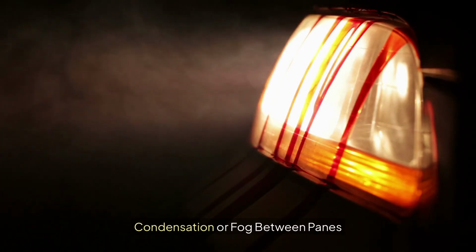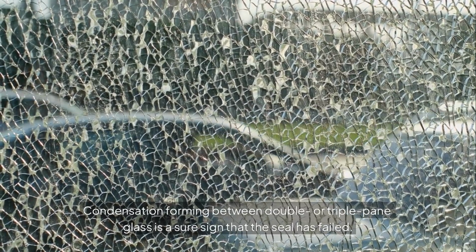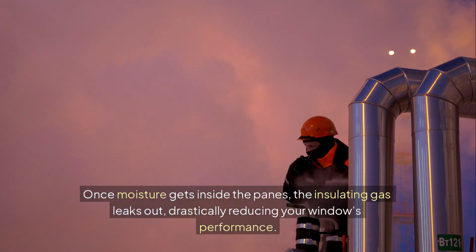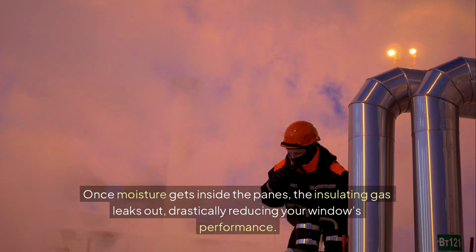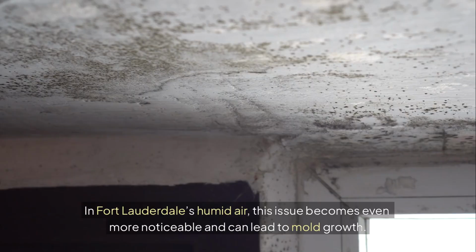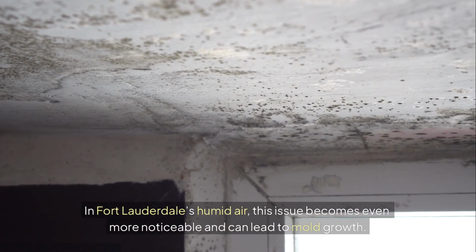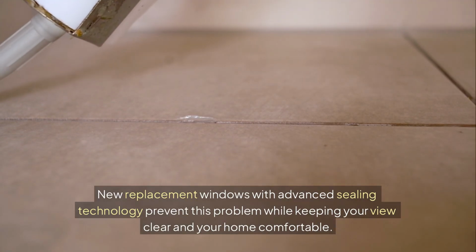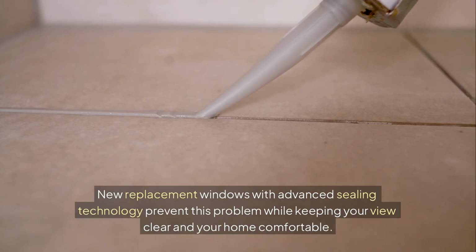Condensation or fog between panes. Condensation forming between double or triple pane glass is a sure sign that the seal has failed. Once moisture gets inside the panes, the insulating gas leaks out, drastically reducing your window's performance. In Fort Lauderdale's humid air, this issue becomes even more noticeable and can lead to mold growth. New replacement windows with advanced sealing technology prevent this problem while keeping your view clear and your home comfortable.